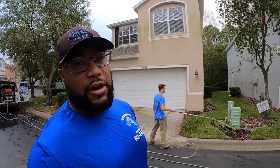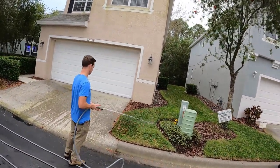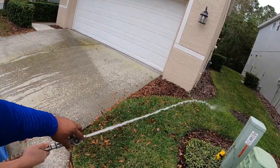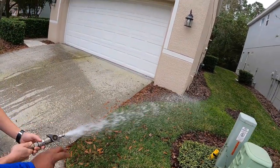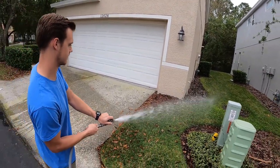All right, guys, before we start, we're gonna go ahead and start wetting down all the vegetation around the house, grass, plants, and all that. So we're gonna let Jared get on that right now. You can open it up a little bit like this. All right. There you go. That's all.